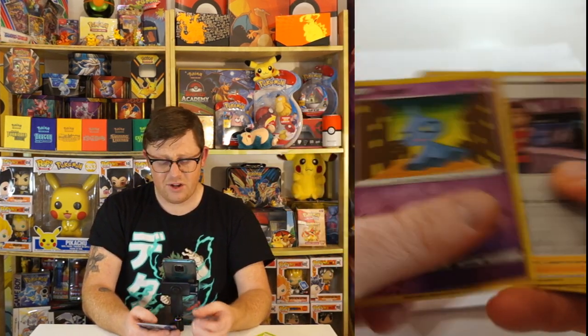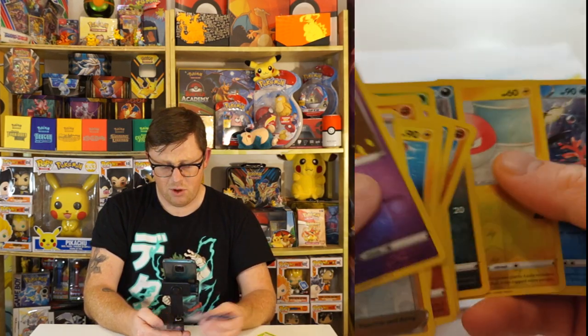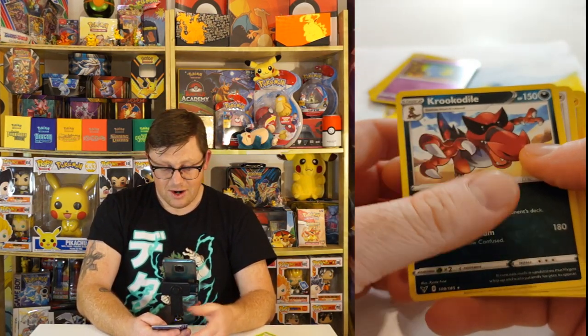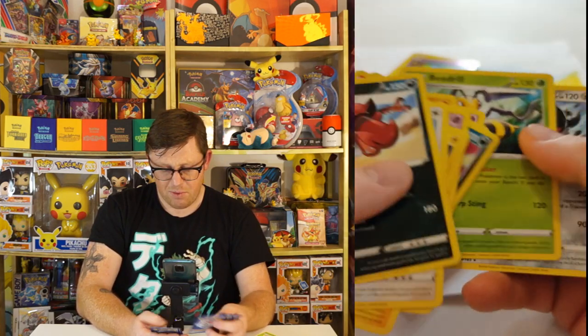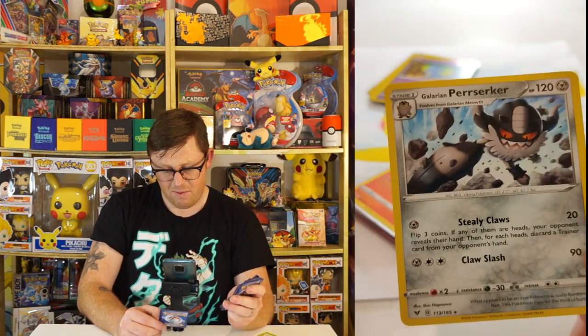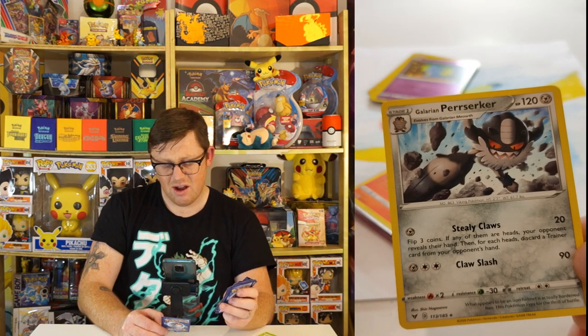Look, quick flight trip. Boom, boom, boom. And as for the rares, we got all our amazing rares in the last one, so they're not coming again. We got boom, boom, boom. Probably my favorite rare. Artwork's awesome. The Pokemon himself is awesome, and he's a berserker.